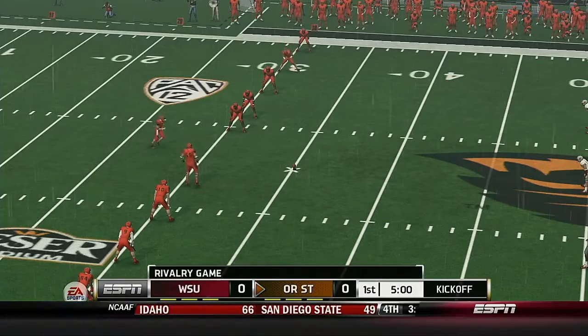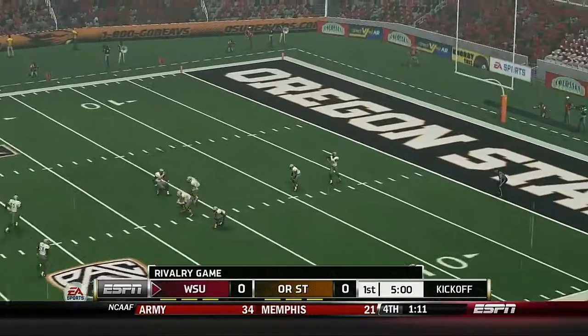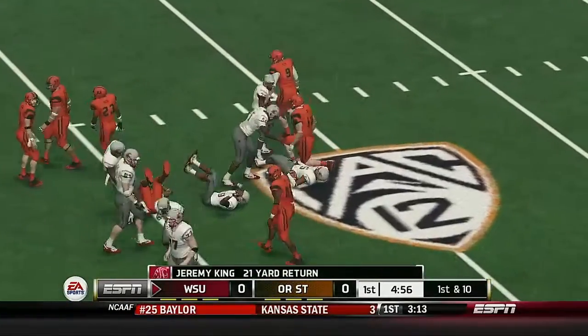The pregame festivities are over, and we're just about set to get this game underway. From the 7, he's to the 20. And he just got stood up right there.